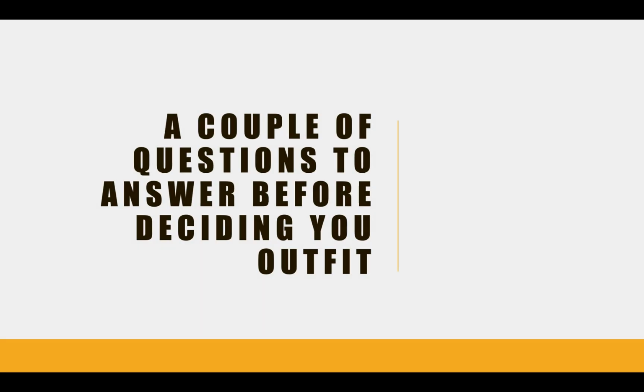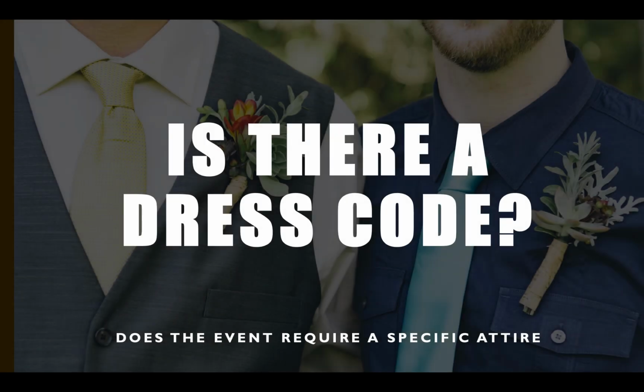Now, here's a couple of questions that you should answer before you decide your outfit. The first is, is there a dress code to the event that you're going to? Is there a specific attire that you are required to wear? In this case, I put a picture of two men who are obviously going to a wedding. Usually for weddings there's a specific dress code. You wouldn't be wearing something that doesn't match the type of event.